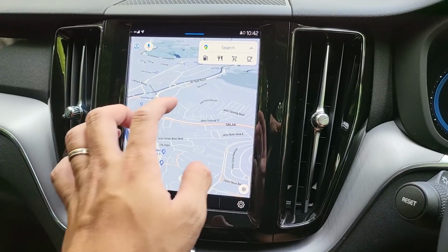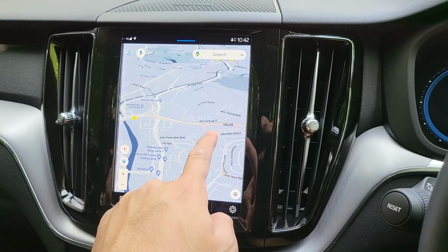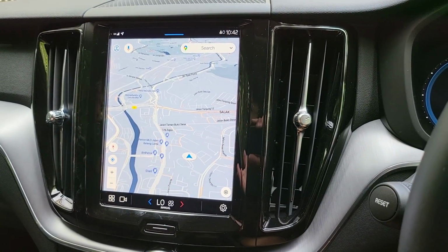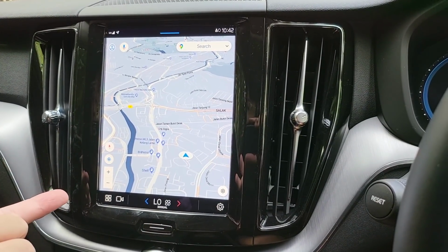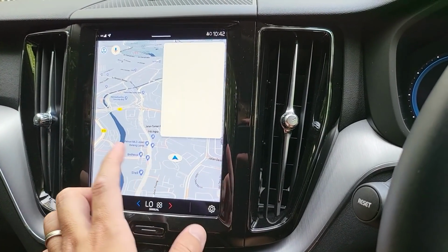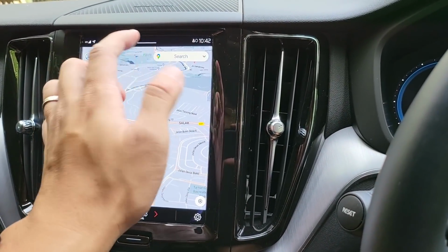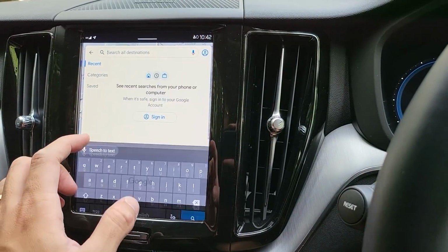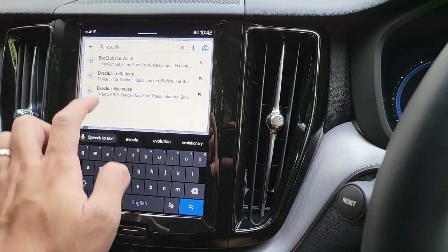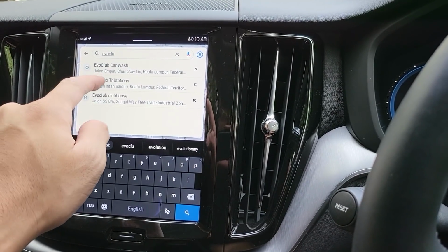So in terms of usability, I think this is straight up immediately the easiest, and I think it's the only car out there where the standard navigation is actually Google Maps, which makes it a lot more usable compared to others, because at the back of our head, we know that Google Maps can basically find anything, right? So it's, you see, Evo Club Car Wash, Evo Club Tri-Stations, Evo Club Clubhouse.